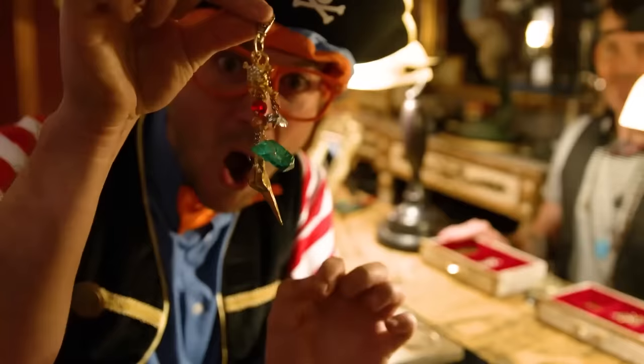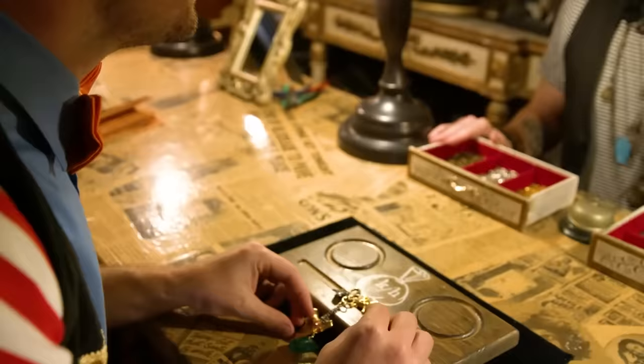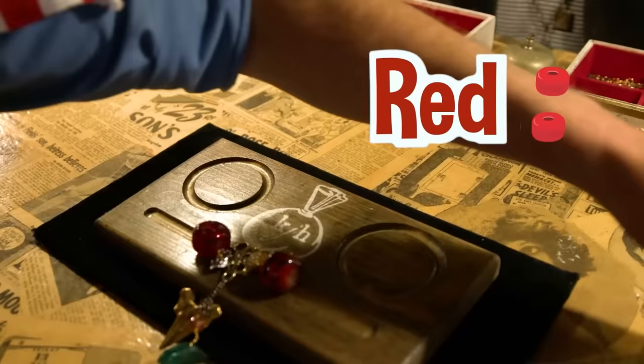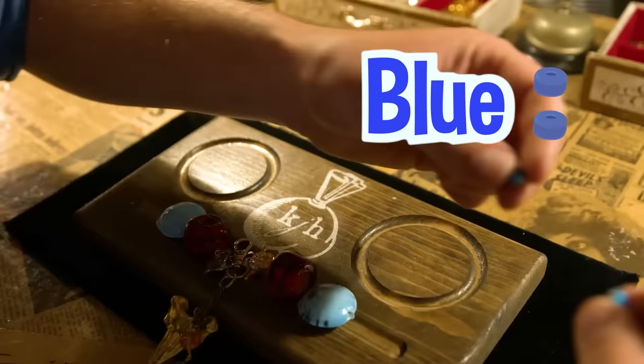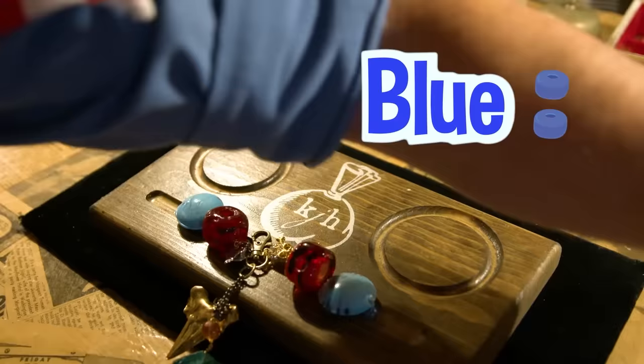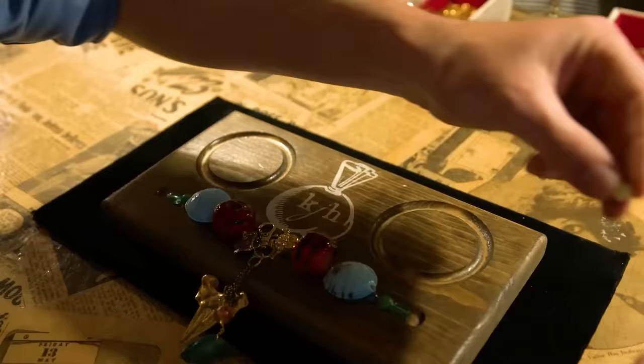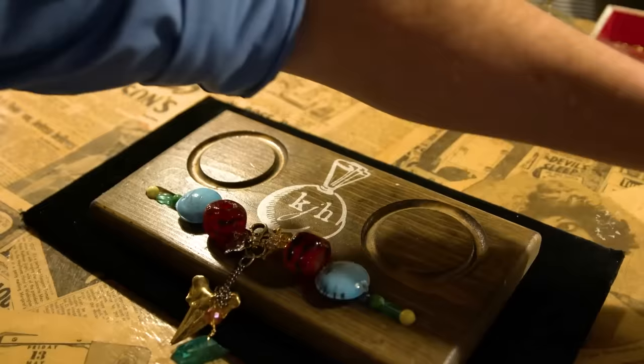Whoa, a shark tooth! And it's gold. Okay, like that? Perfect, the next thing we're gonna do is take your colorful beads and put them on either side of your board. All right, okay, let's take the two big red beads, then the two big blue beads, the two small blue beads, the two green blue beads, the two turquoise greenish blue beads, the two yellow beads, and then last but not least, the two pink beads.